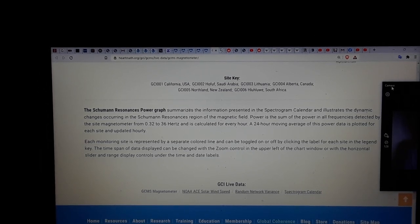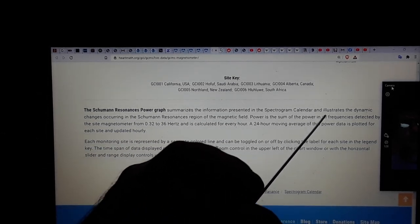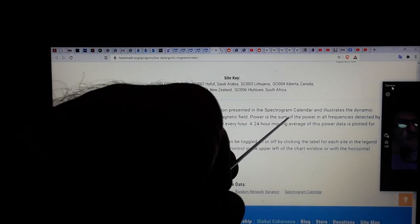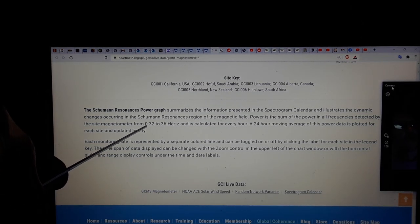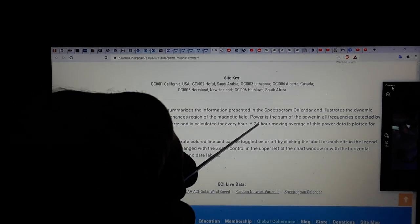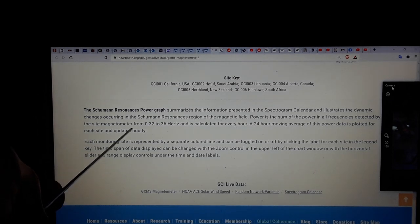All right. So I'll read to you what it says here. The Schumann Resonances Power Graph summarizes the information presented in the spectrogram calendar and illustrates the dynamic changes occurring in the Schumann resonances region of the magnetic field. Power is the sum of the power in all frequencies detected by the site magnetometer from 0.32 to 36 hertz and is calculated for every hour. A 24-hour moving average of this power data is plotted for each site and updated hourly.